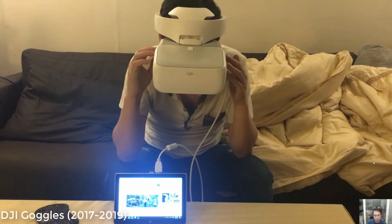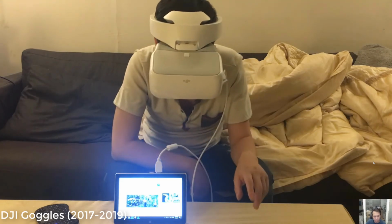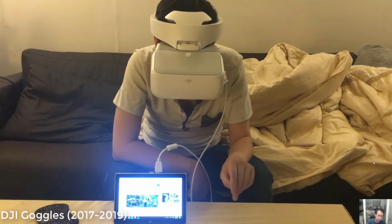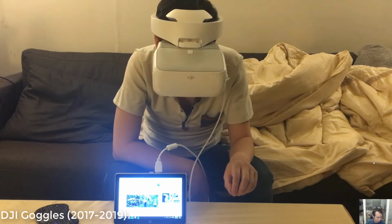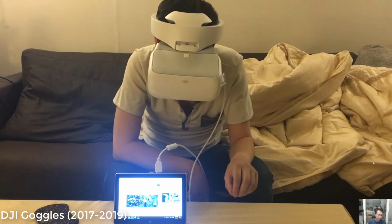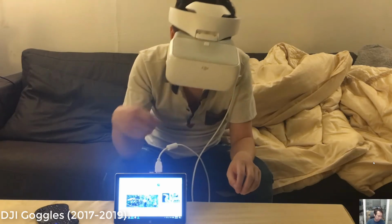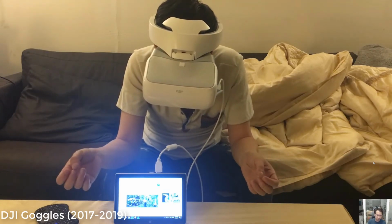So I used it to control those, to get first-person view footage, which is cool. But I actually used it to watch video as well. It was a full 1080p display, pretty sharp, surprisingly sharp. And considering this was DJI's first HMD, and they're a drone maker, I didn't expect them to make a pretty good headset, but they actually made a pretty good headset with this.